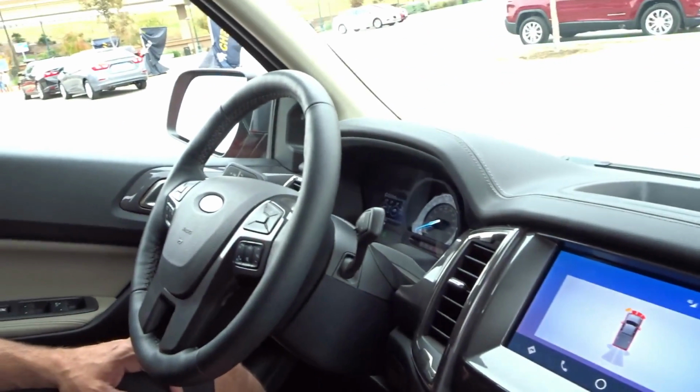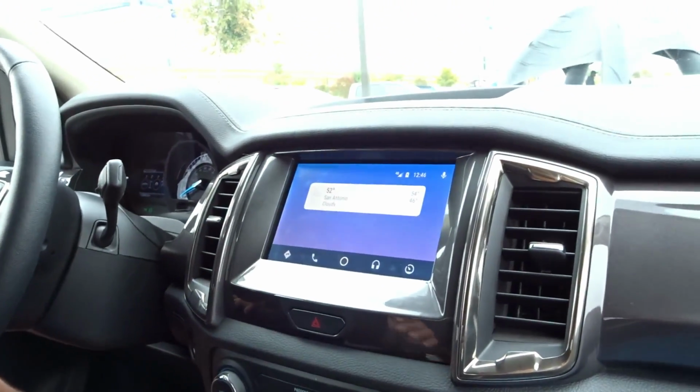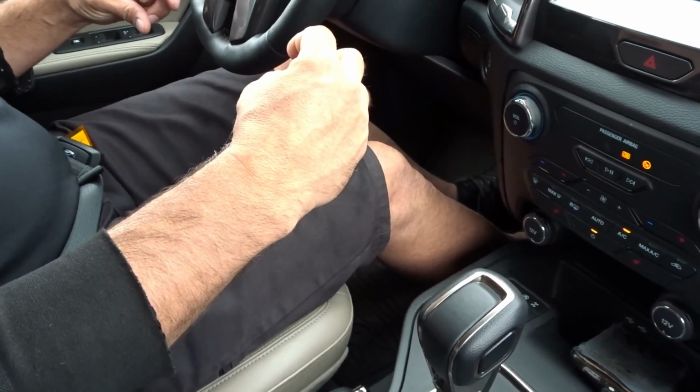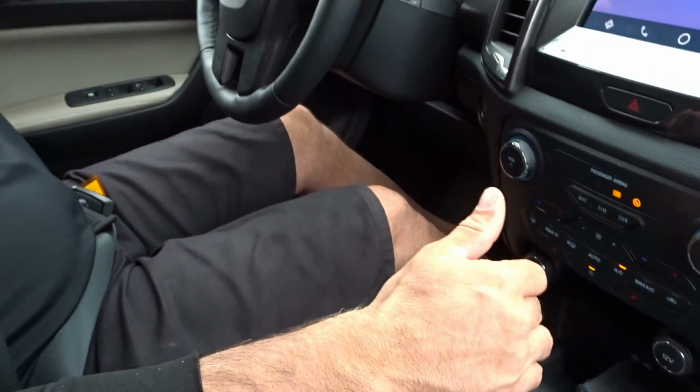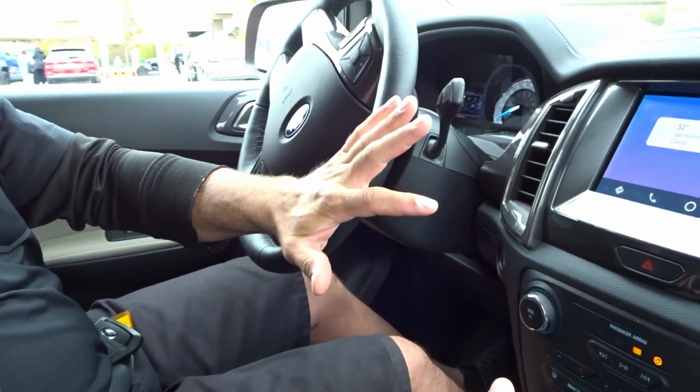You don't want to scratch up your beautiful Ranger. Now I'm just barely touching the brakes, and it's working with the powertrain to bring us down smooth and easy. Slip us back into neutral, go back to 2 high. We don't have to disengage any hubs. We don't have to move any levers. We just put it back into drive, and we're ready to rock and roll and drive away.